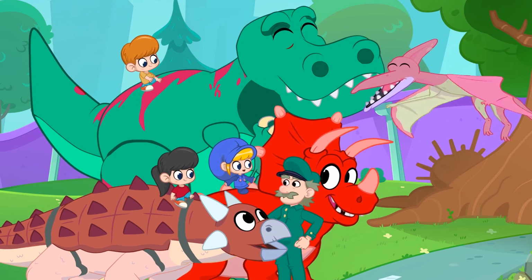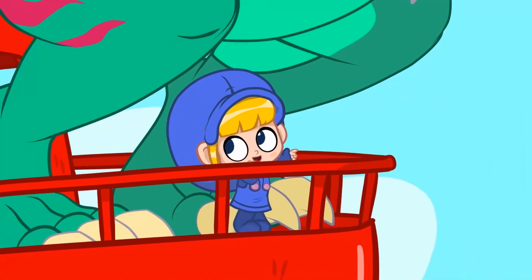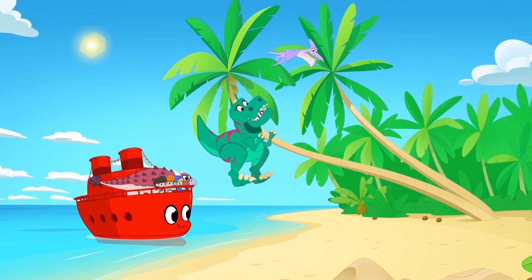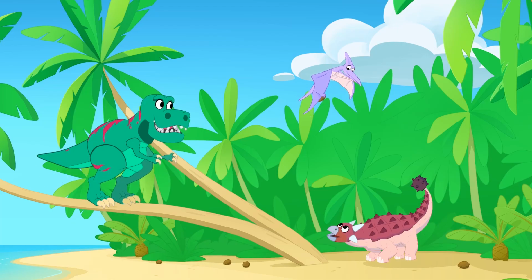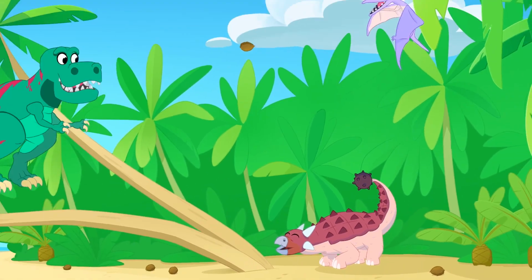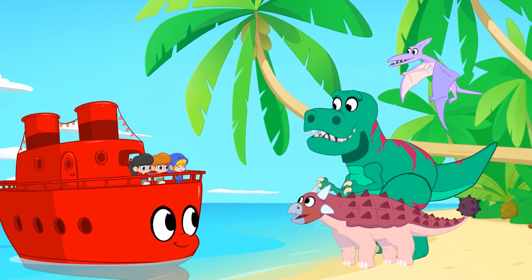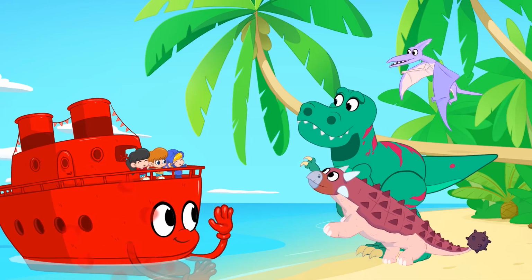Let's go there right away, Morphle. There it is! You seem to have fun already! It's a great home for you, but we need to go home again as well. Bye, toy dinosaurs.